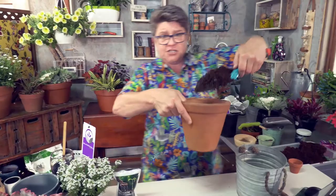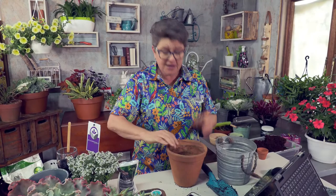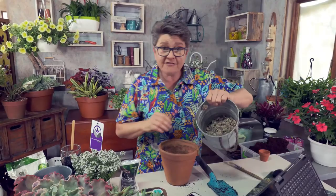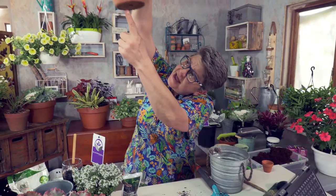If I add potting soil straight into here, did you see what happened? The soil comes out. And then whenever you pick your pot up to move it somewhere, you get this little Hansel and Gretel trail of potting soil. Most annoying. So what do we do? We get some cheap gravel and put that in the bottom of the pot. Take a look. Now I can add the potting soil and none of the soil is going to fall out.